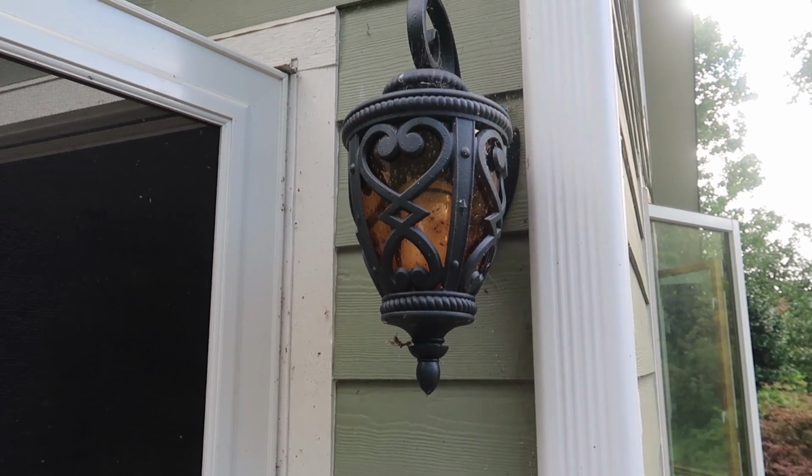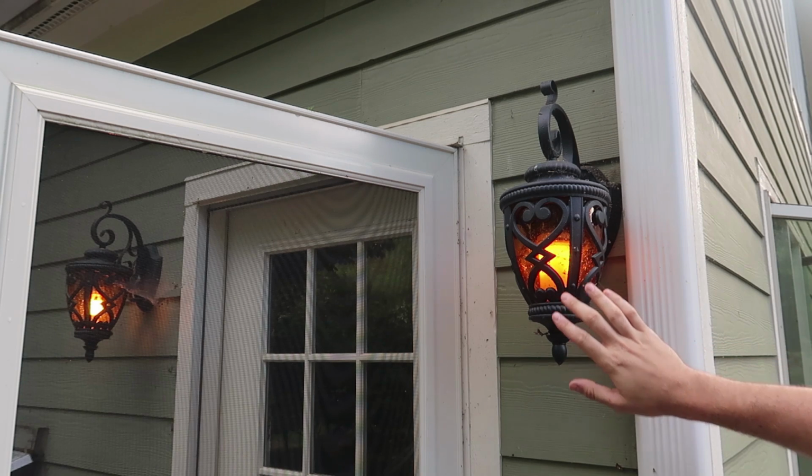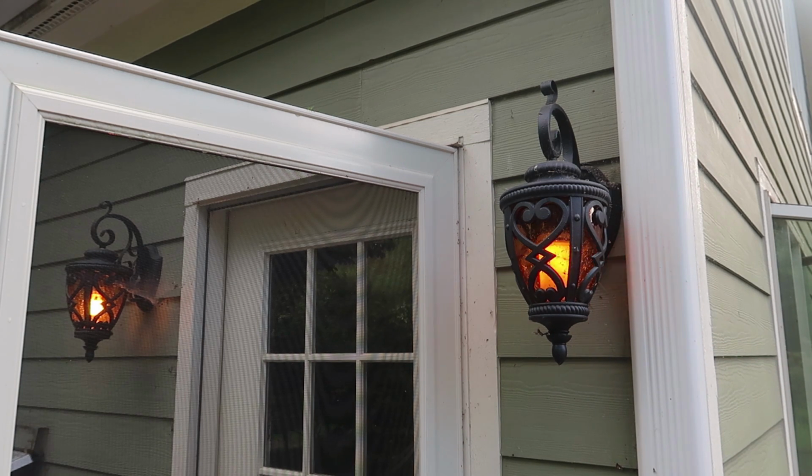Okay, let's see how this light fixture is going to look. So much better with this tinted glass. It actually looks like it's a flame inside there. Beautiful.